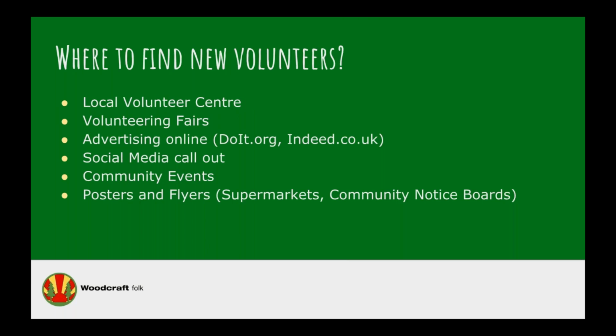So where to find new volunteers? Different things we've found through our various new groups projects have worked to different extents in different places. So overall, our suggestion is to just try many different avenues and see where people access near you. So the local volunteer centre, you can make contact and see if they can promote any opportunities you might have. They might have an online form or an email newsletter. They might have notice boards at their centre, or they might have a service where they match people who want to volunteer with volunteer opportunities. So it's definitely worth a chat with your local volunteer centre.